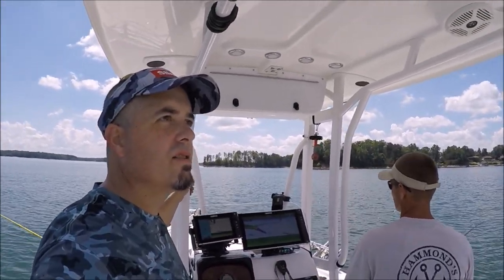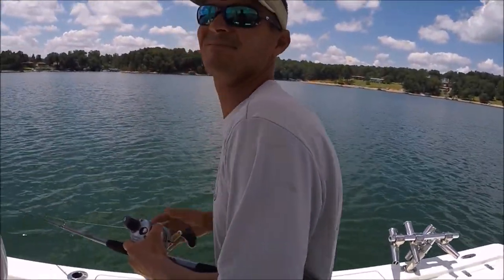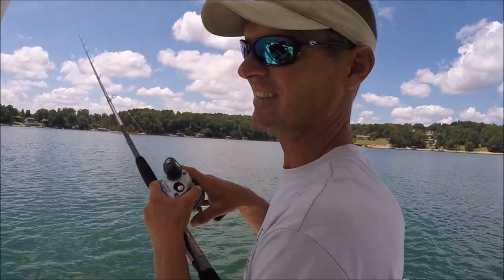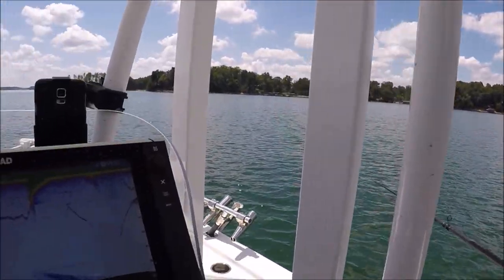Well, down here on Lanier, just dumped the boat in the water. I'm here with the one, the only, Striper Steve Knight. That's right. Ready to nail him today, brother, or what? Yeah, man, we're going good. We're already seeing them, waiting on our group to get here. Soon as they get here.